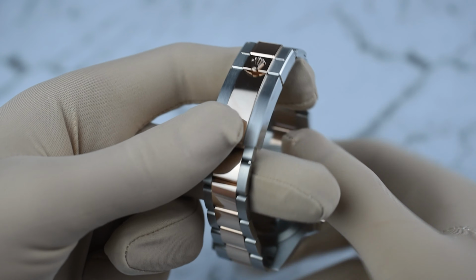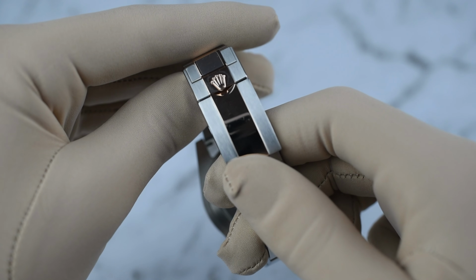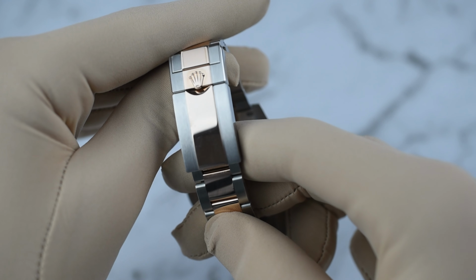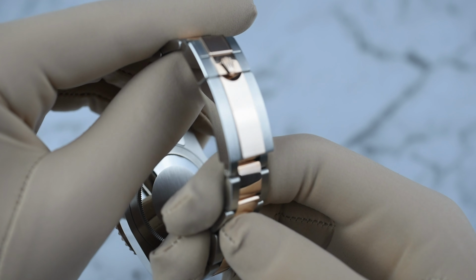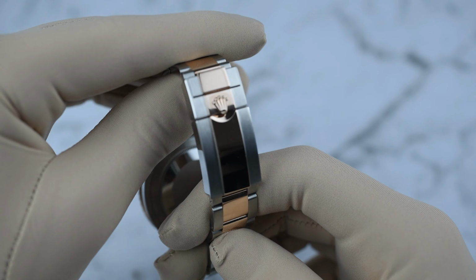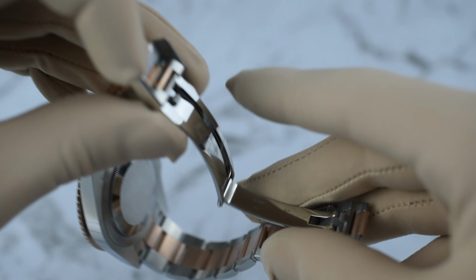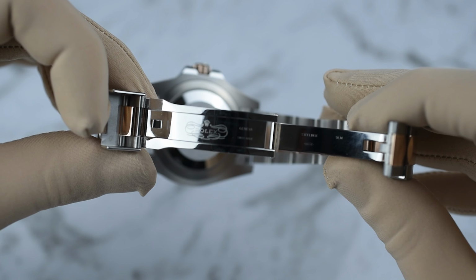And with all modern Rolexes, we see the proper milled clasp from Rolex, the modern interpretation of a clasp. Now, these are what clasps should be in 2021. You cannot put this wrong. You can't fault this clasp. It's amazing.